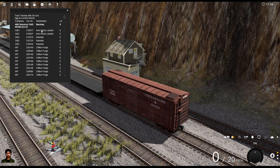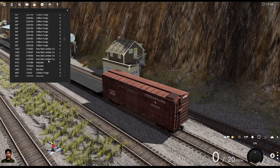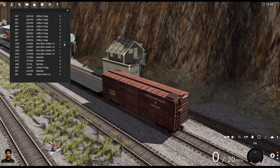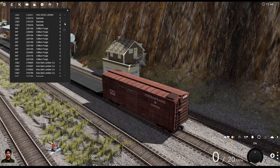But you can see here now, we got these two here for Avis. Then we got Raynell, Clifton Forge. Those are all off map. And then we got another little bunch for Avis. And then we got Raynell, Beckley, Clifton Forge, Raynell. Then we got a few for Hinton, which is in this yard. And then we got some more for Beckley.